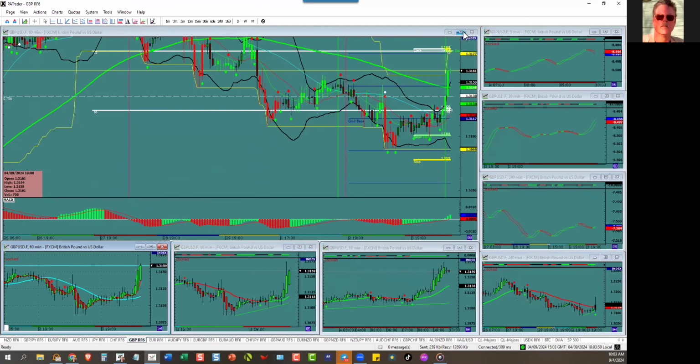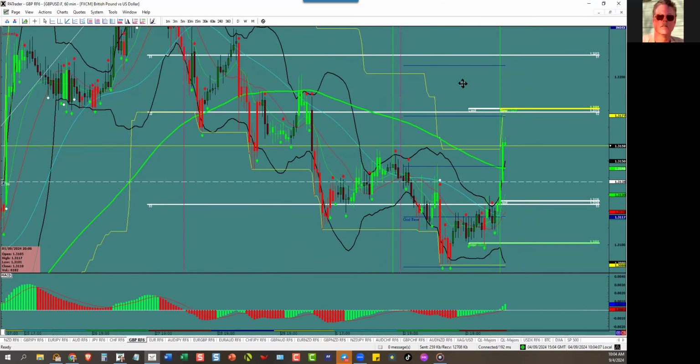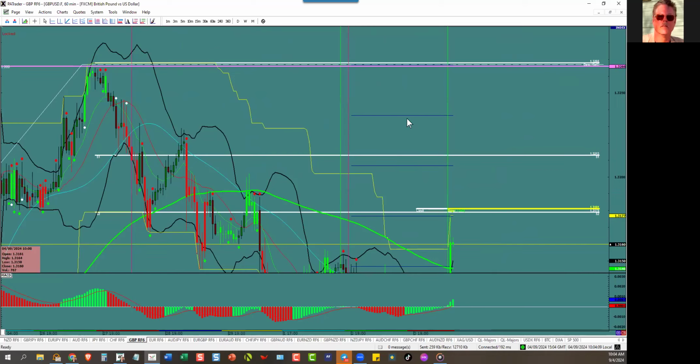Same thing on the pound here. Pound went up just a couple of pips shy of the target. That's it on that big move. That's why it has to be done with entry orders. You see why you've got to deal with entry orders. But you're not going to get that. So up they go. If the dollar keeps going down, look for up in here tonight.